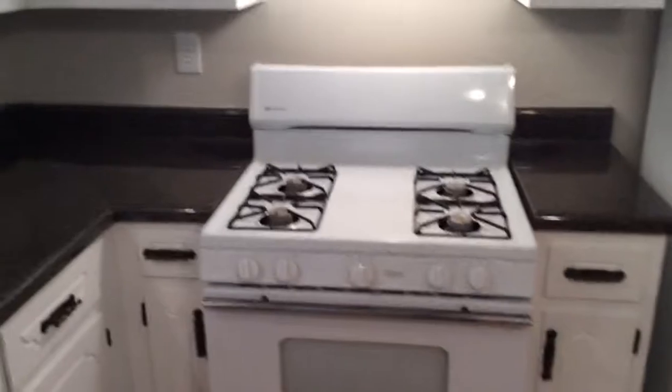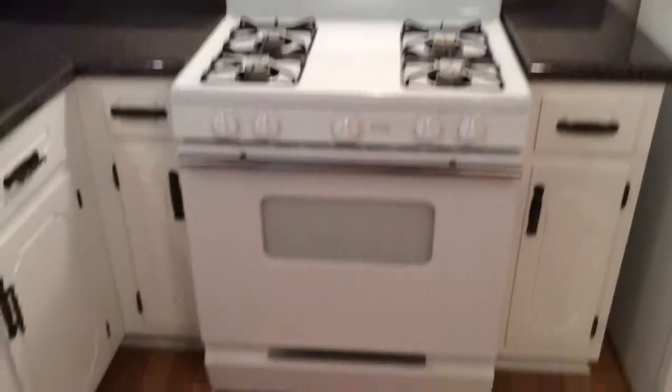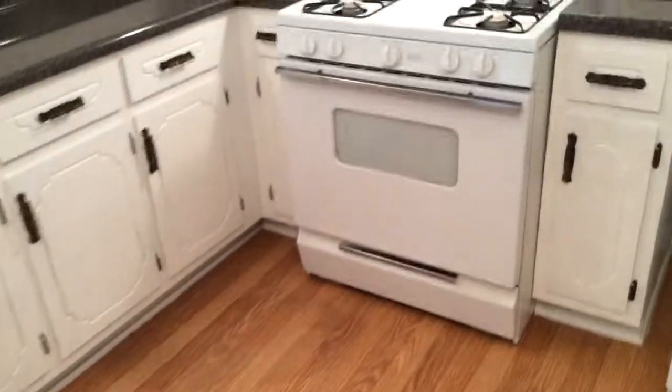Electricity is on. Natural gas, I'm unsure, as the stove does not light. The gas fixture is hooked up, but there is no electrical outlet on the back of the stove oven to plug in, so we're not sure if we can light that or not. Brand new countertops. Appears to be, if not brand new, a fairly new refrigerator. Frigidaire white appliances. And more over there.